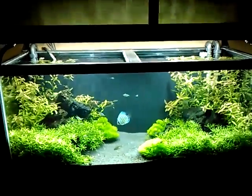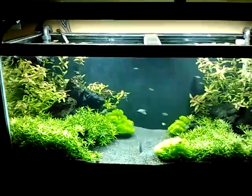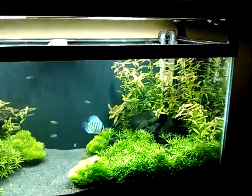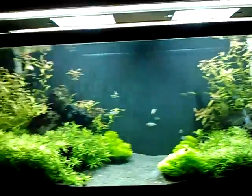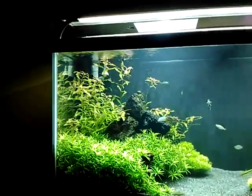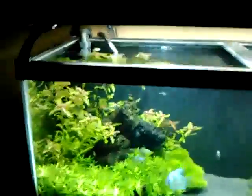So, like I told you guys, I'm taking away that Rotala indica, and I just ended up keeping the Sunset Hygro in the corners. I think it looks much better with that Sunset Hygro in the corners instead of that Rotala. And it's just thriving inside this tank. It's doing awesome. I'll show you guys a top shot of this stuff. The red tips on that just look awesome.